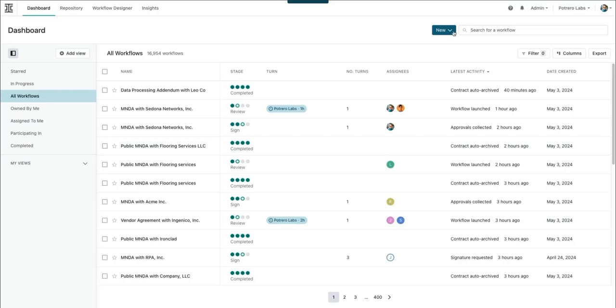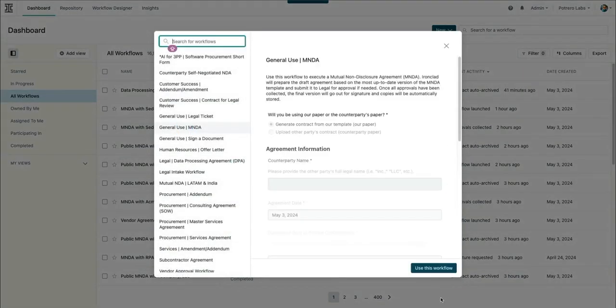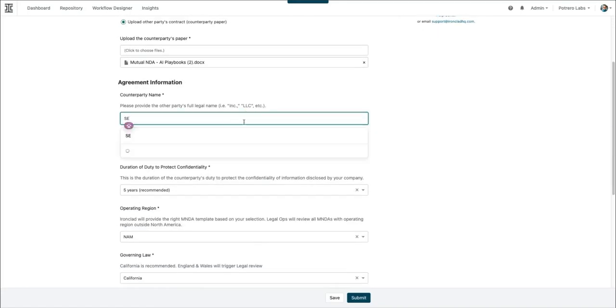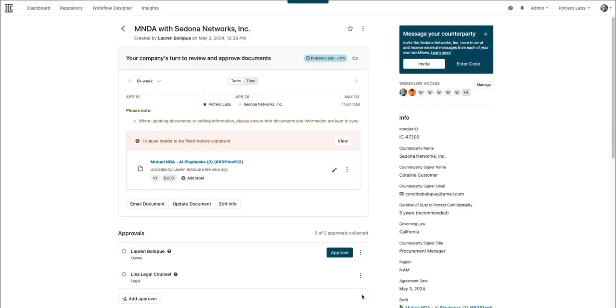Leveraging an Ironclad workflow, our legal and procurement teams have made it easy for anyone to upload an MNDA. A business user can fill out a few details before submitting the request to expedite the review process. Because I handle software vendors, I'm automatically looped in to review the request as a first pass.